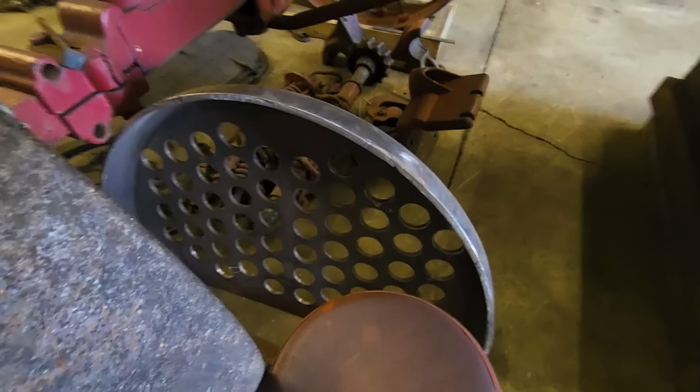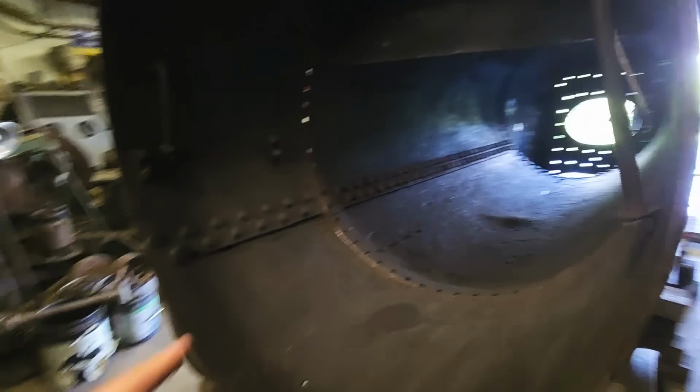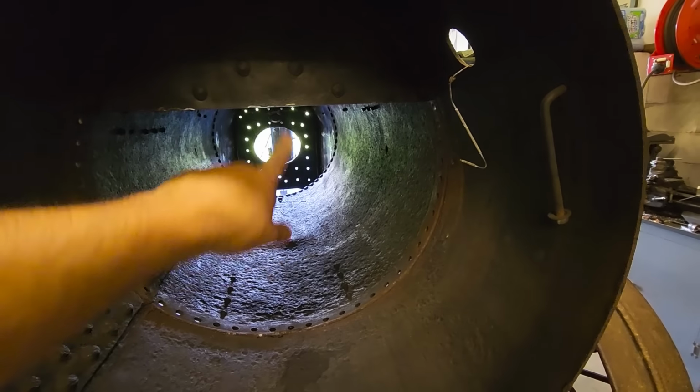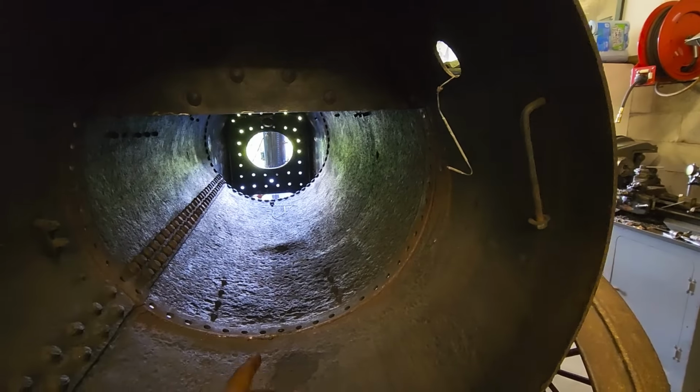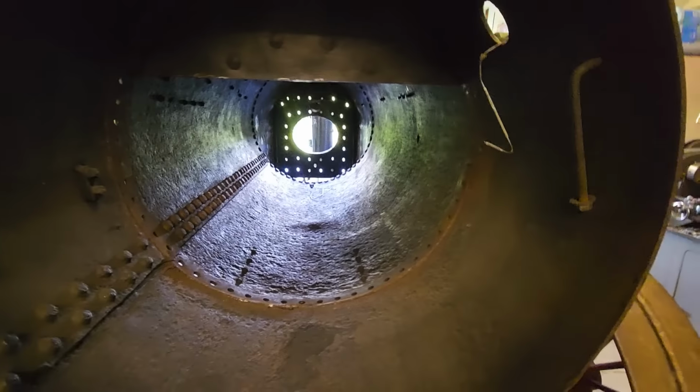There's the front tube sheet. We cut that out. This thing here goes up in here. Right there, and then there would be tubes like the other boiler, how it's got the fire tubes that run vertical, and the tubes in this one run horizontal. And this is a fire tube boiler as well.